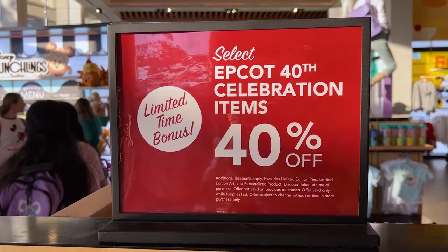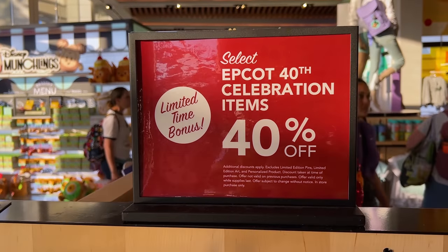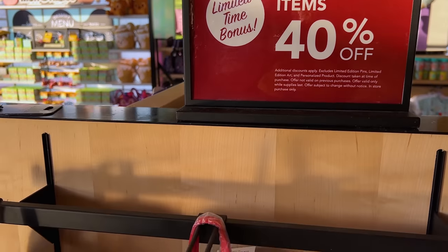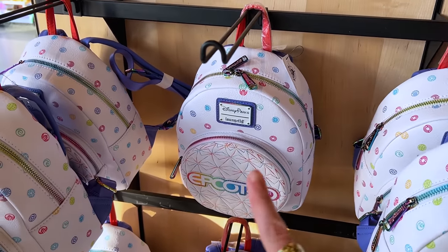Seems there is a limited time bonus. Select Epcot 40th celebration items, 40% off and additional discounts apply. So if you have the Disney discounts, it applies on top of the 40%. That is a pretty good deal.